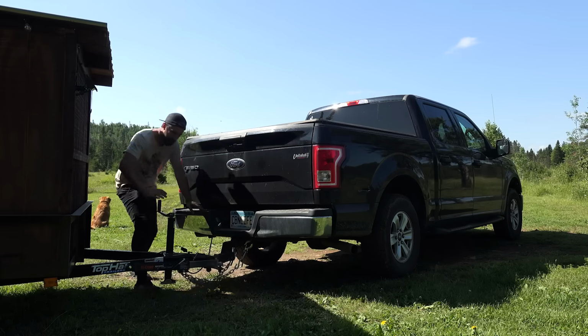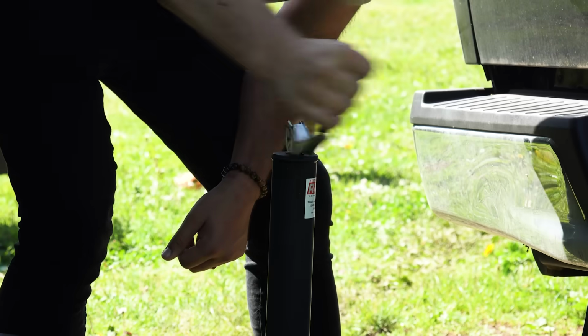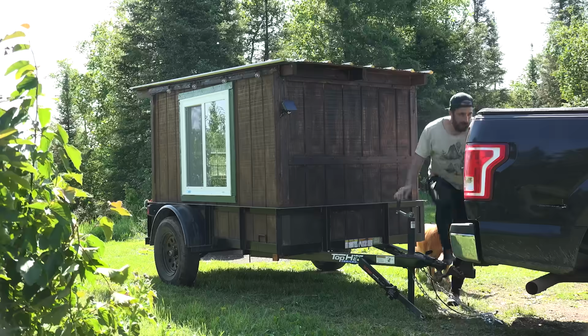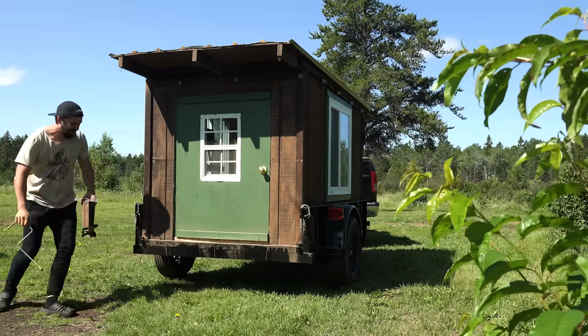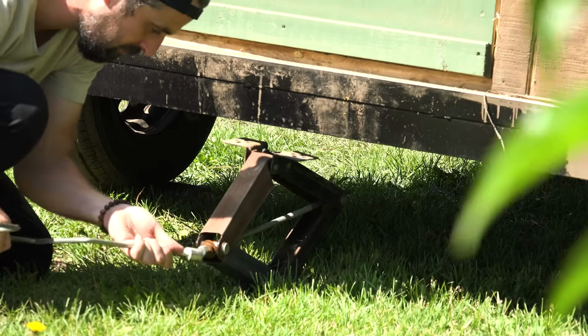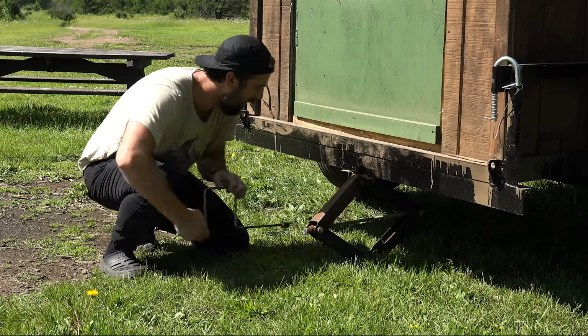Setting up this cabin is extremely simple. I just have to lower the tongue jack and make sure things are level. After that, there's just one more jack to place at the front door of the cabin. And that's it. We're ready to go.